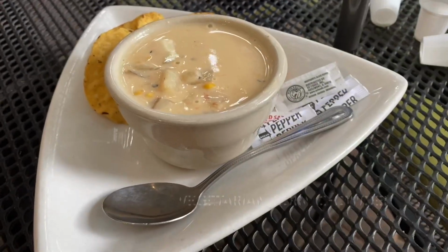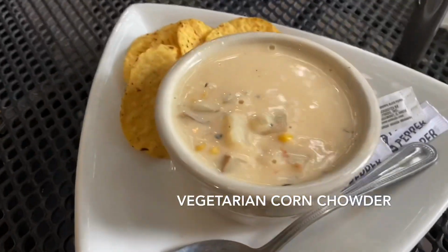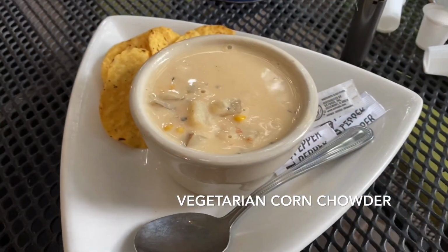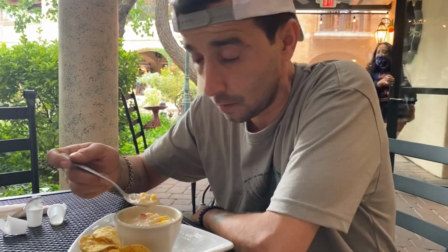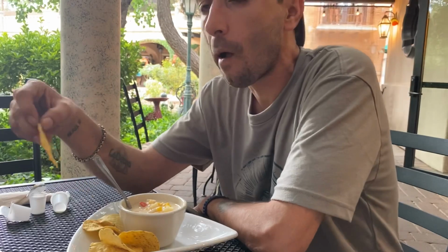First up, your vegetarian corn chowder. It comes with tortilla chips, which is kind of an odd match, but we'll try it. Let's see how it is. Pretty good. It doesn't have that fullness you get from a chowder, like your normal chowders, but it's still pretty good, given that it's vegetarian.